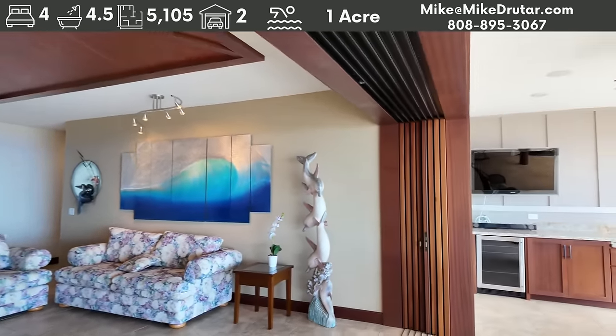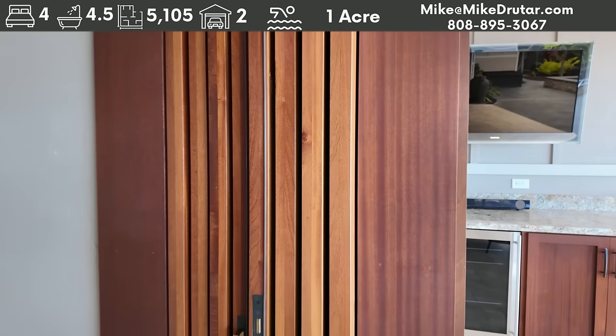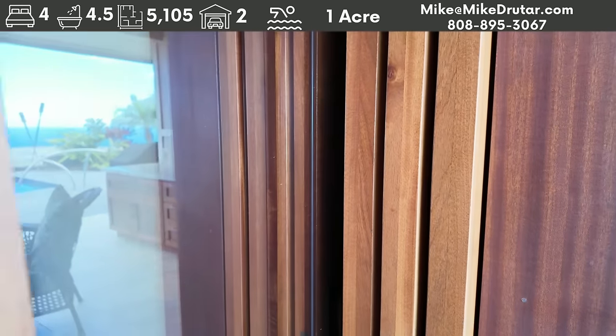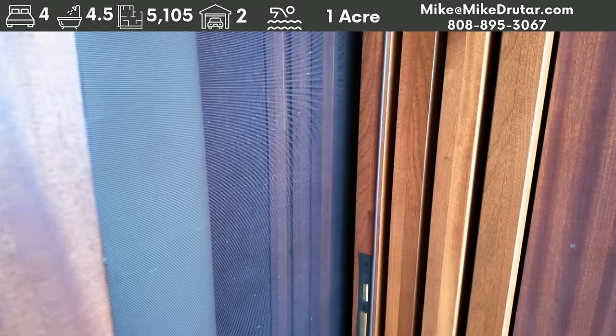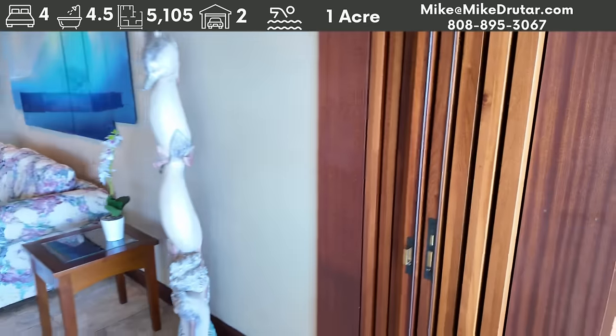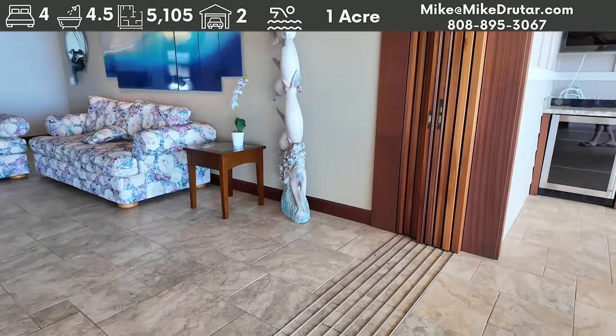And then over here on our huge pocket sliders. So we got our window pocket sliders. And then, of course, you also have your screen pocket sliders. I think most of the time, though, I gotta tell you, bugs aren't as bad as people might think here in Hawaii. Most of the time, you're just gonna have it wide open like this. I like that they have it on the rail system.